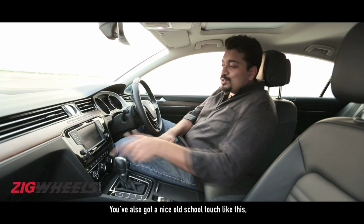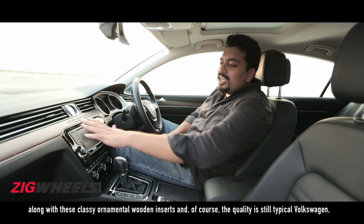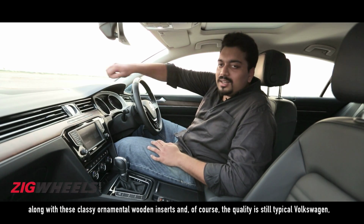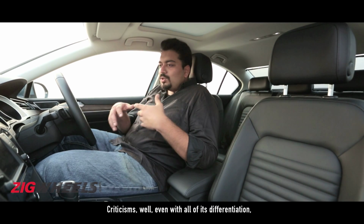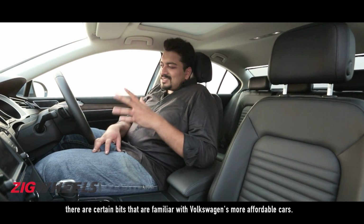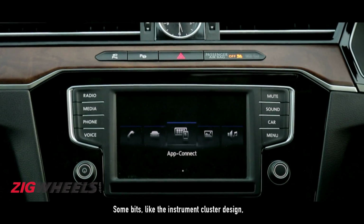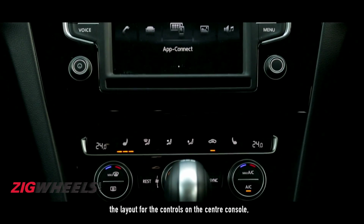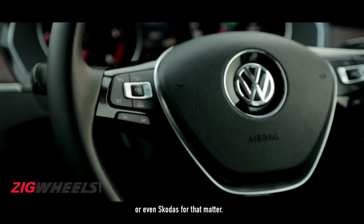You've also got a nice old-school touch like this, the analog central clock, along with these classy ornamental wooden inserts. And of course, the quality is still typical Volkswagen, so no complaints over there. Criticisms, well, even with all of its differentiation, there are certain bits that are familiar with Volkswagen's more affordable cars. Some bits, like the instrument cluster design, the layout for the controls on the center console, and the steering wheel are typical of VWs or even Skodas for that matter.